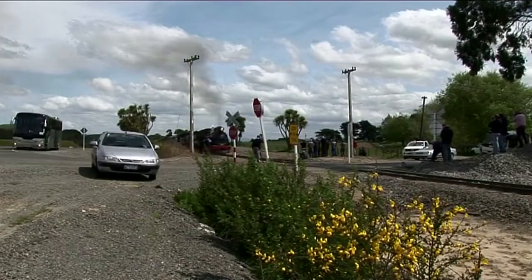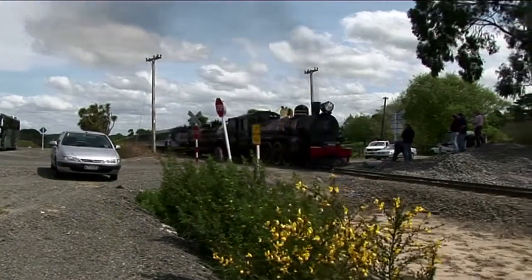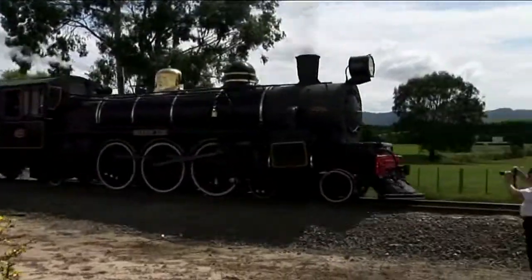One of the added attractions of this tour is the opportunity of travelling on the accompanying tour bus that keeps ahead of the train to provide line-side photo opportunities for passengers.